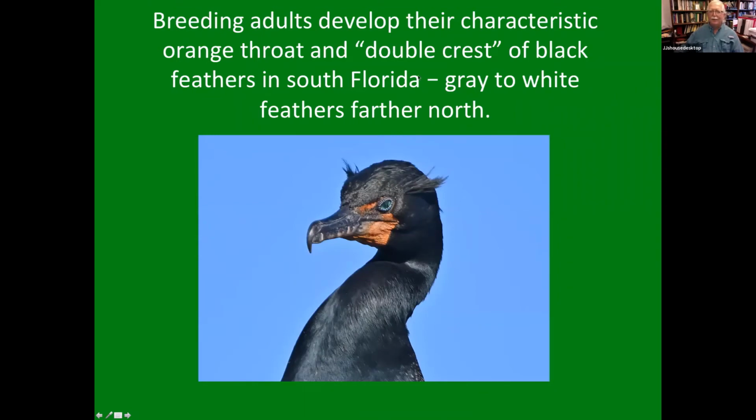Breeding adults develop their characteristic orange throat and double crest feathers in South Florida. And it's black, and up north, the double-crested cormorants that breed up north have gray to white feathers, but they don't get them down here. They don't get them until they go back, and then they get a white to gray crest.